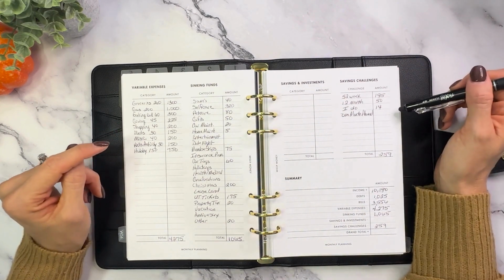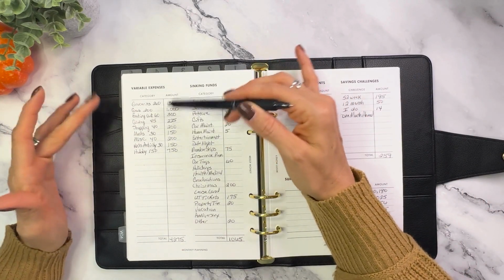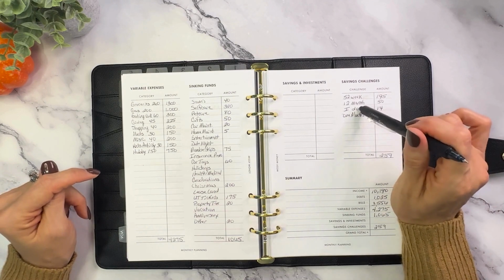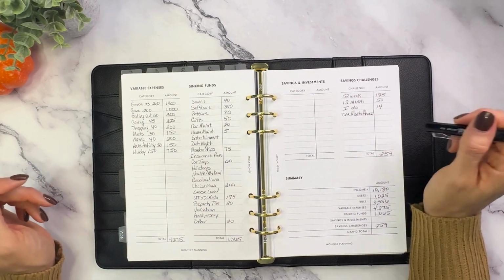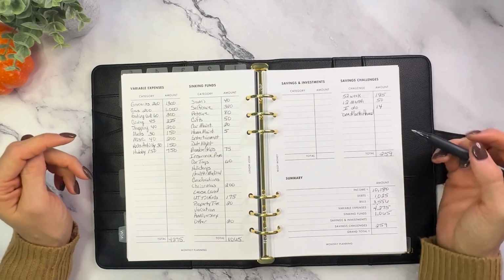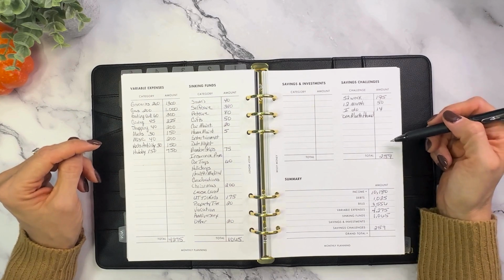Put that in, and then hopefully if we have any left over for the week, each week I will send that over to the savings challenges. And it usually will go to the I Do challenge right now. Right now is our priority because my son is getting married September of 2025, so I'm trying to save up for that and help them out as much as I can. So that's $259 there for the total in savings challenges.